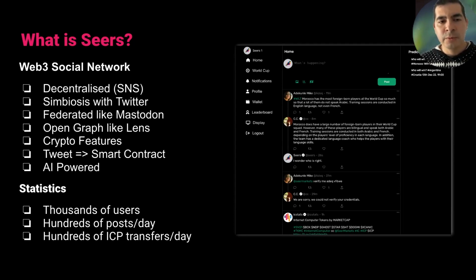Also, we want to make it federated like Mastodon. That means that different DAOs and communities are going to be able to deploy their own Seers instance and be in full control of it. Also, we will have an open graph like Lens and many crypto features, of course.